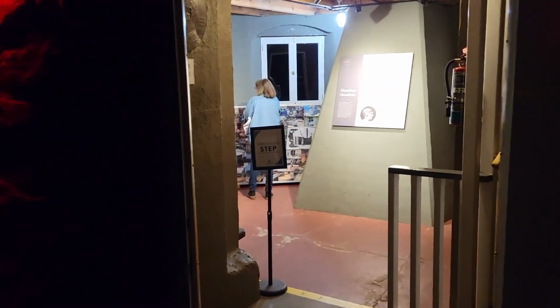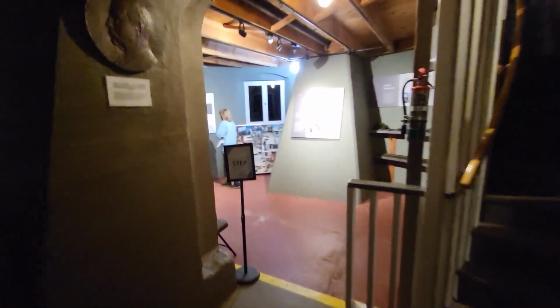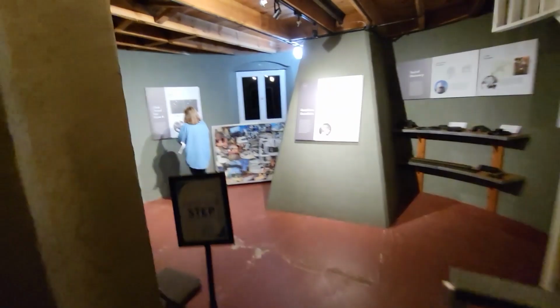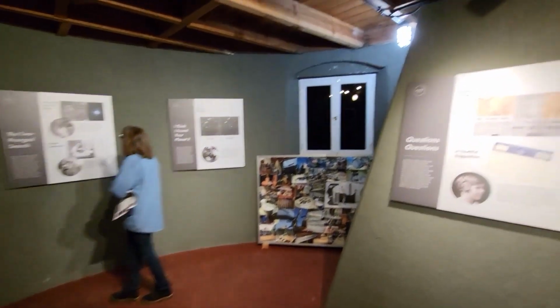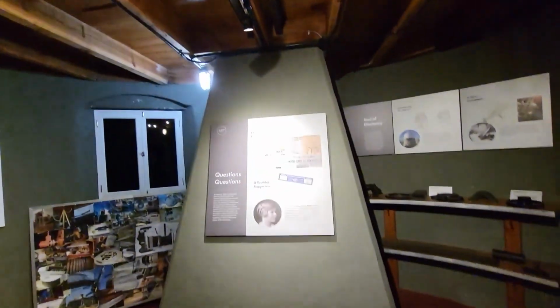Alright, this is the... I can't hardly see it, but this is the small observatory where Clyde Tombaugh discovered Pluto. And that was done upstairs.